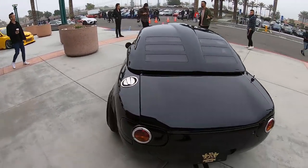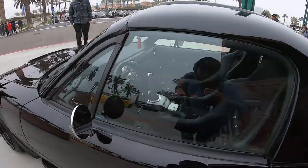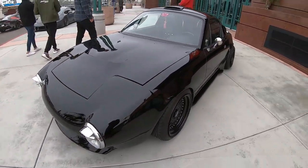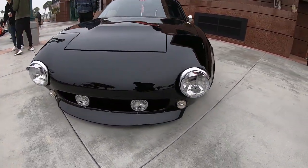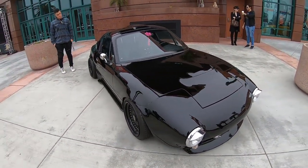Something you see in one of those pages, and then you don't think you're gonna see them in real life, and then you do. It's really pretty.